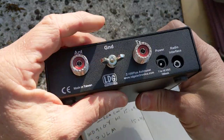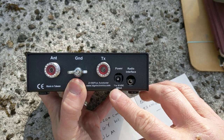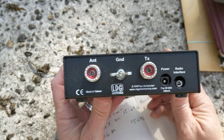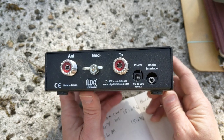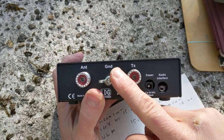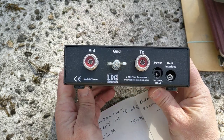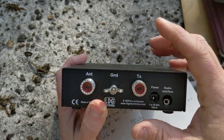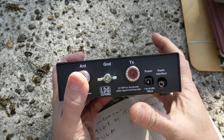And I think one of the reasons why is LDG products tend to have a really wide voltage operating range. This is from 7 to 18 volts DC using 100 milliamps. That's really, really efficient, and usually when they're not in operation, they're not sucking up a bunch of power. LDG's always done their equipment this way. They have a dedicated grounding post, which is something I like to look for on ATUs. So you've got a grounding post here, or at least a wing nut that you can connect to ground. We have the antenna port and the transmitter or transceiver port.